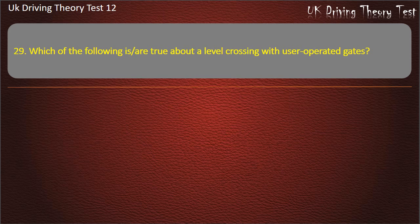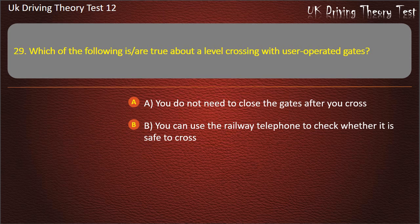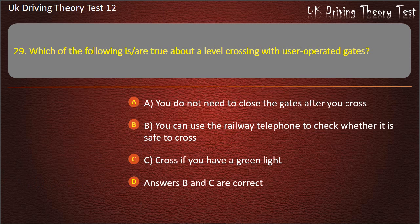Question 29. Which of the following is true about a level crossing with user-operated gates? A. You do not need to close the gates after you cross. B. You can use the railway telephone to check whether it is safe to cross. C. Cross if you have a green light. Answers B and C are correct. Answer. Answers B and C are correct.